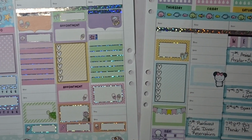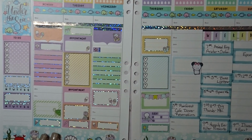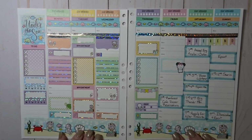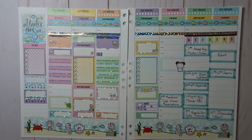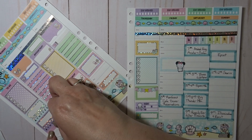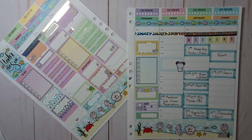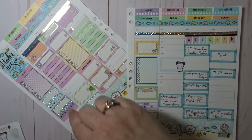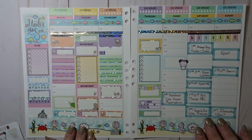Okay, so that's it. That is pretty much all I have so far. I'll probably add a couple more fast passes for Epcot if I can. I just haven't done that yet. Let me find one sticker to put right there. Let's do some type of countdown. Let's see how much room that takes up. Yep, let's just use that. And then I will put this little castle right there, and then I'll write how many days we have left at the beginning of the week.